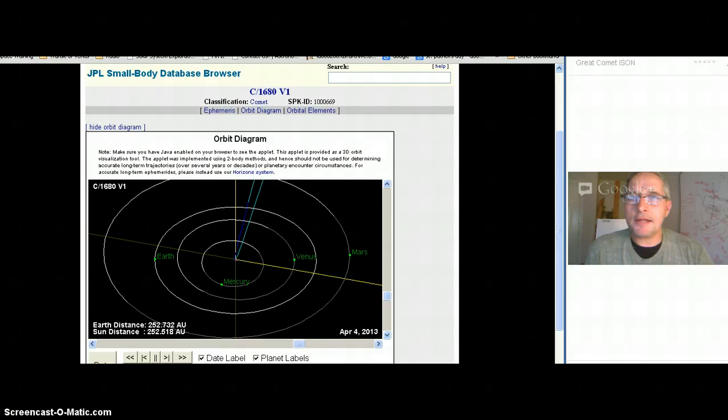C/1680 V1. It's the Great Comet of 1680. It's the first comet ever discovered by a telescope, but amazingly enough, it didn't need a telescope to be discovered, because if you waited long enough, it would have been seen clearly with the naked eye. It was, at the time, thought of as being two separate comets because of the way comets act when they are close to the sun, like this one was, and like our comet ISON will be at the end of the year. I want to bring that up. Now we can start talking about the action of a comet as it passes the sun.